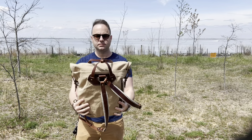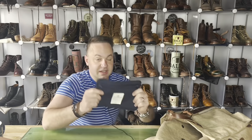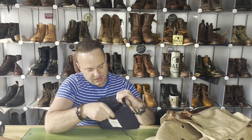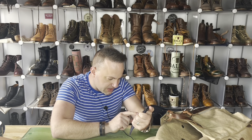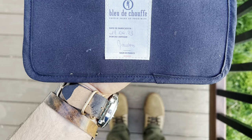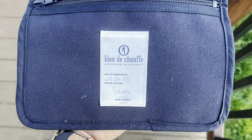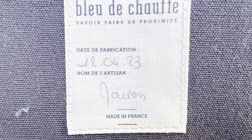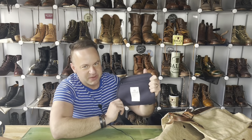On the inside of the bag it says 85% cotton canvas, 15% cow leather. And then additionally, we've got an internal pouch which has a zipper. And on the outside it says Bleu de Chauffe, savoir faire de proximité. Know how to do things close, locally? I don't know, what's that mean? It says the date of fabrication is December 12th, 2023, and the name of the artisan is Jason, or Lauren? Jason? Lauren? Javier? I think it's Javier. Those French and their fancy writing.